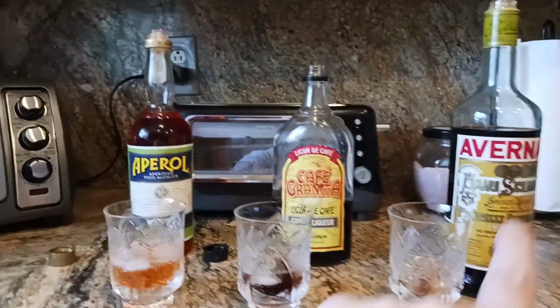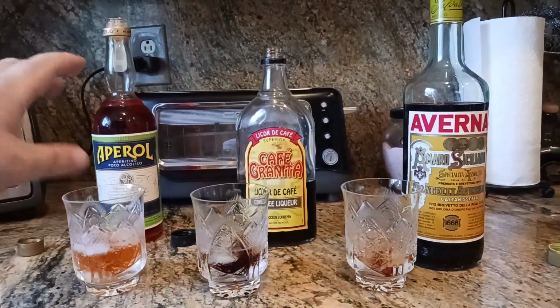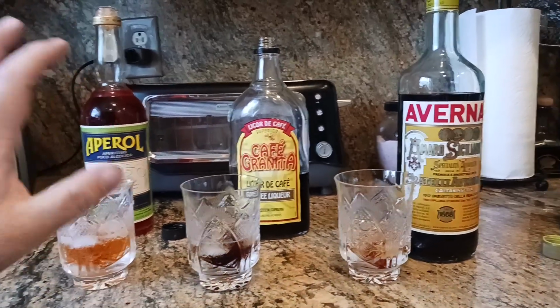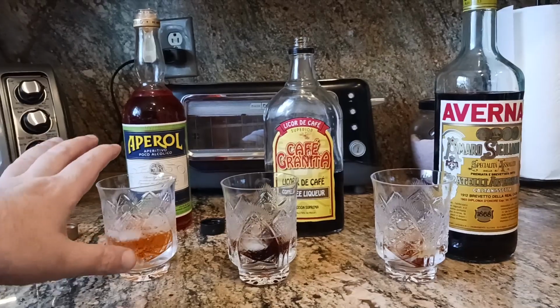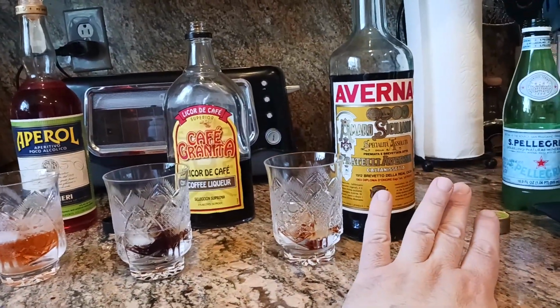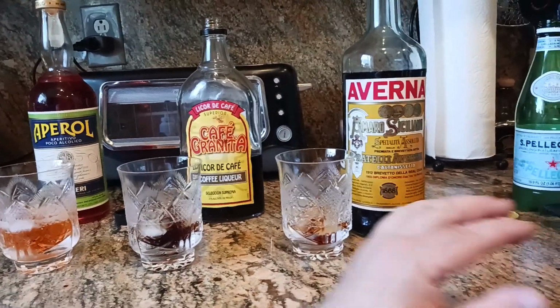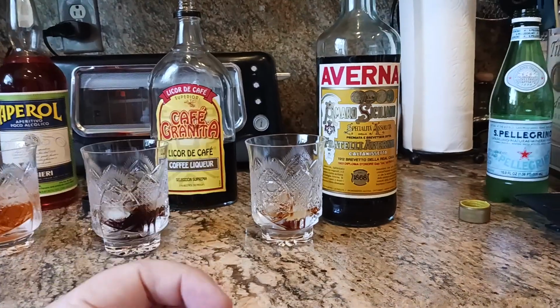And if you compare Averna to Aperol, Aperol is kind of a lightweight, but Aperol, as light as it is, tastes more bitter than the Averna does. Aperol is also way less sweet and a little more astringent. This has no astringency in it at all, not that I'm picking up. Like the coffee though, I'm still tasting the coffee. The coffee lingers. So that's a good thing.